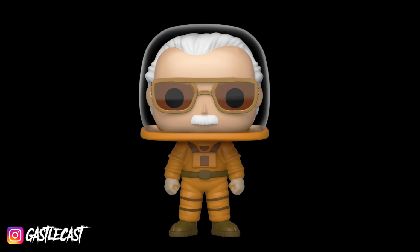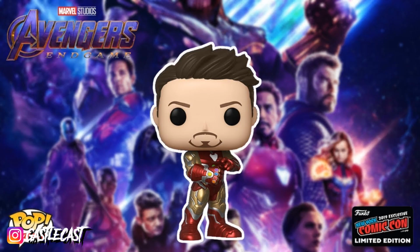My Funko Pops are Stan Lee, which is in the spacesuit. He looks amazing. And Iron Man with the Nano Gauntlet. So these are two at the top of my Marvel list. I am bigger into collecting the Marvel MCU related pops. Sometimes I get the comic ones, depending on if I really like the character.